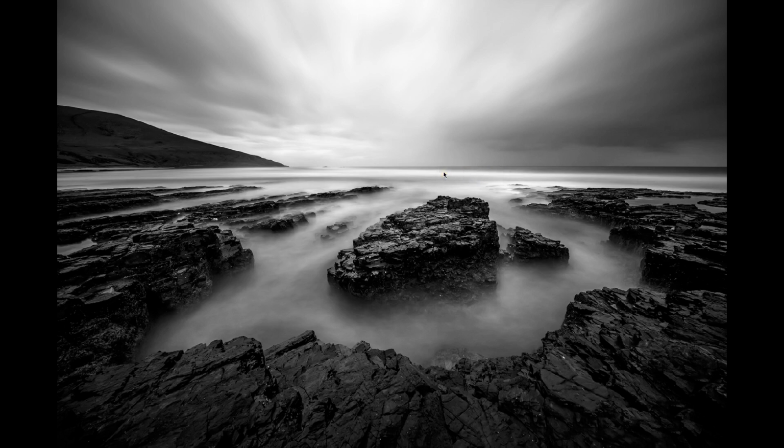I think that worked quite nicely, and the choice of monochrome has really brought out the crunchiness and the power of these rocks. The point of view has been very nicely done. I think giving this nice circle of the waves and the water in here is cool.